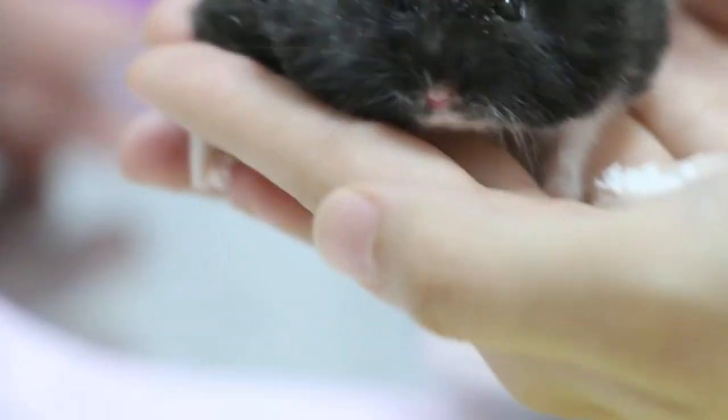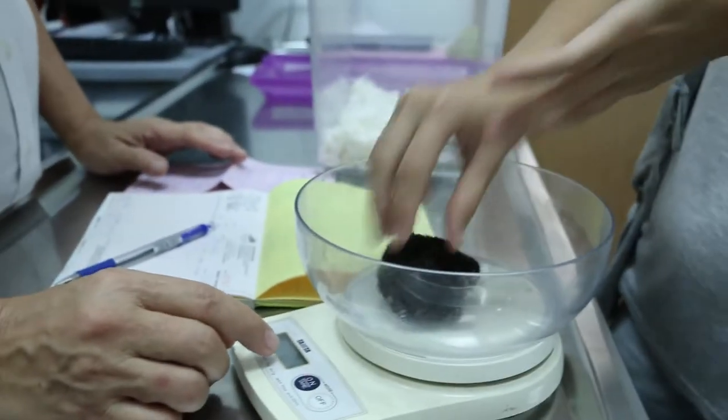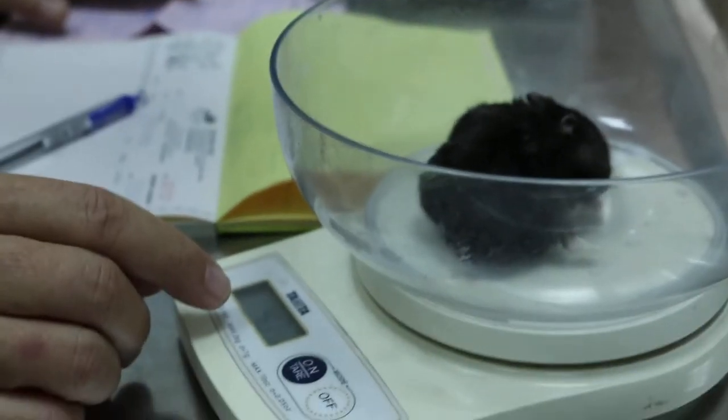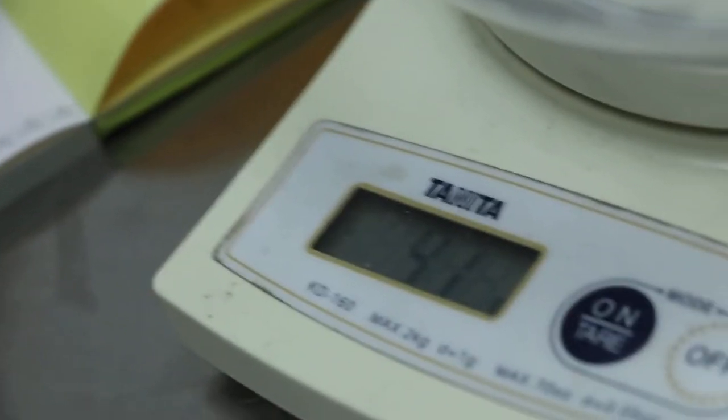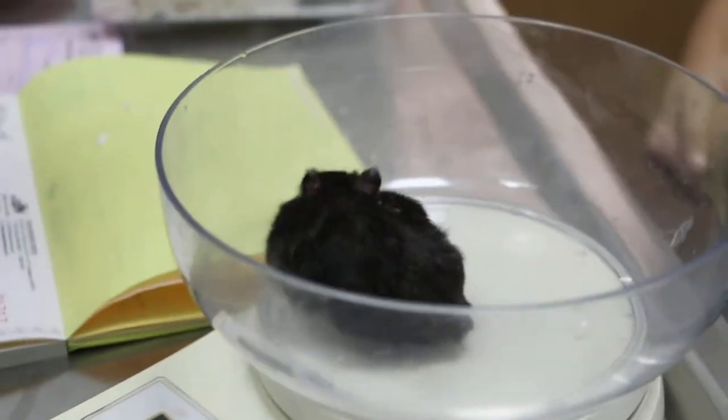Okay, we put her here first to weigh. So the weight of the hamster is important because it tells us whether it's healthy or not. So 41 grams is a bit low, but acceptable, for a dwarf hamster of 1 year old.